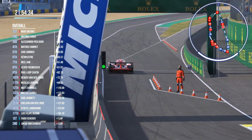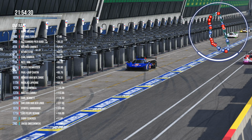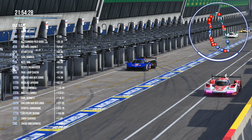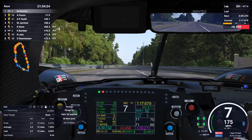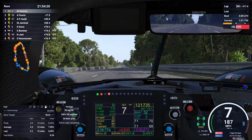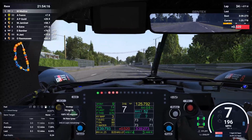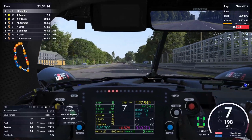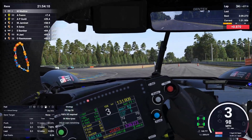And there's one of the Penske Porsches exiting the pits. That is going to be the number 4 of Matthew Jaminet. There's the number 6 rolling again after the pit stop. And this is the Cadillac number 2. That is going to be Earl Bamber. So it looks like we'll have actually a little bit of surplus here. Virtual energy.